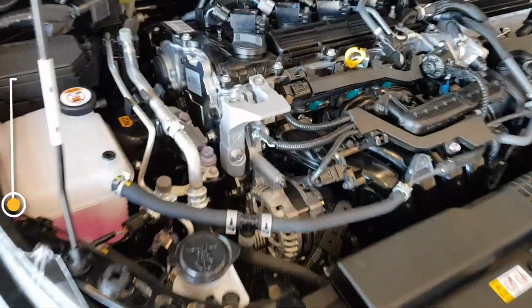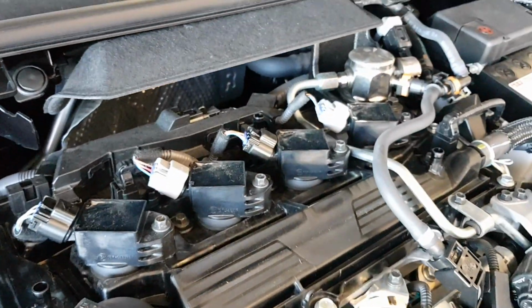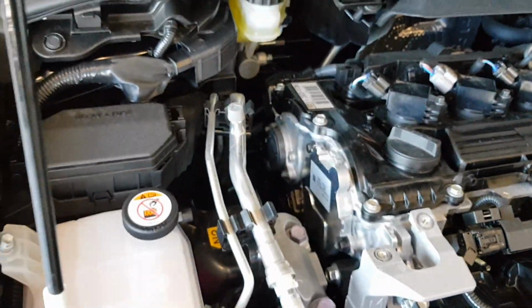It's hard to press the focus button, especially when I'm wearing gloves. So the engine's also made in Japan. Also just that unit. Very simple to work on, very easy. Typical Toyota.